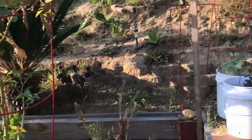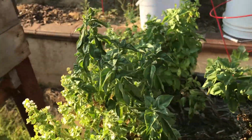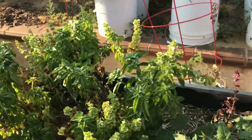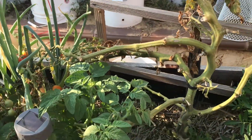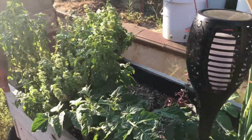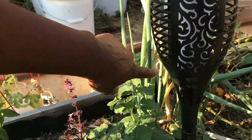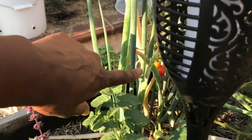Okay, so let's go over here. So this is my second smaller garden bed that I have, and my basil, because it's been so hot, has bolted. My green onions have been attacked by something. Don't know what that is.